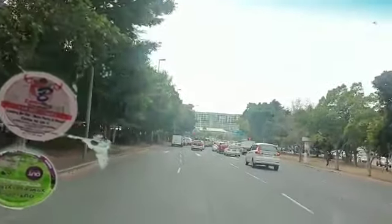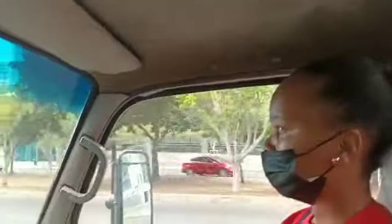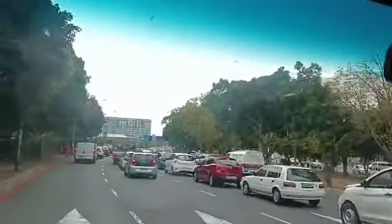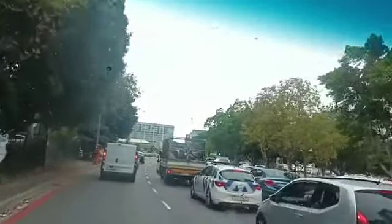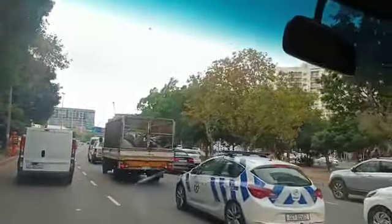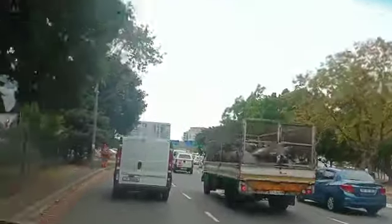We're going to turn left by the robot. So this is how she does it. What you do: 1, 2, 3, indicate to the left. So you must always stay in your lane. Anyway, there are traffic cops here, so we're going to drop the phone a little bit so that we don't have problems.